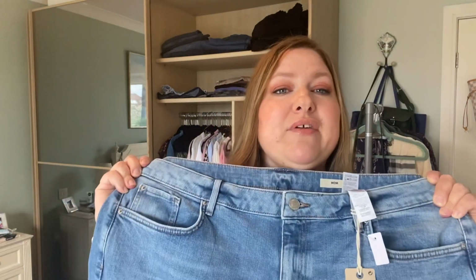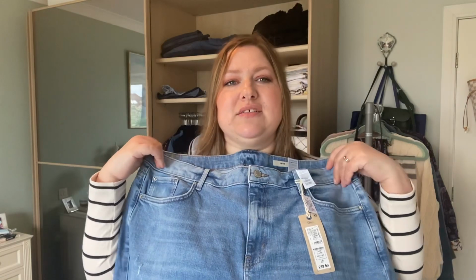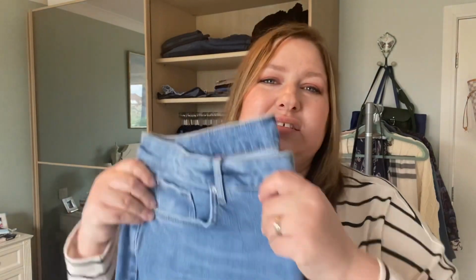They feel very thick and quite rigid, and you'll see in the modelling bit that, when you look in the mirror and then when you look on video and watch it back, you see it differently. These, I think, make my tummy look rounder because they're very loose here, but the waist was tight. So there was a bit of a balloon effect, which I don't know that I like.